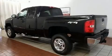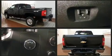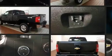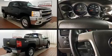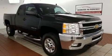Familiarize yourself with the 2011 Chevrolet Silverado 2500 HD. Smooth gear shifts are achieved thanks to the powerful 8-cylinder engine. And for added security, dynamic stability control supplements the drivetrain. 4-wheel drive allows you to go places you've only imagined.